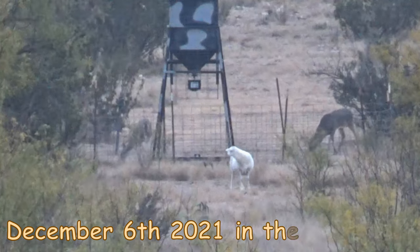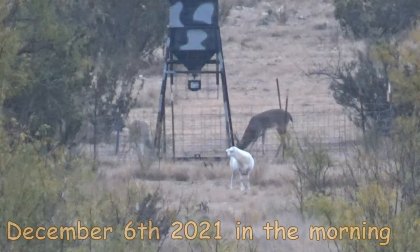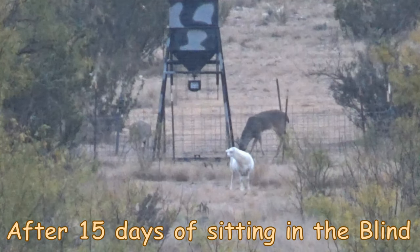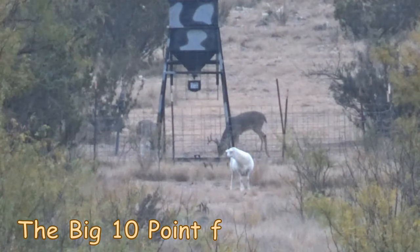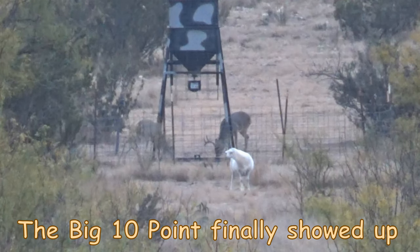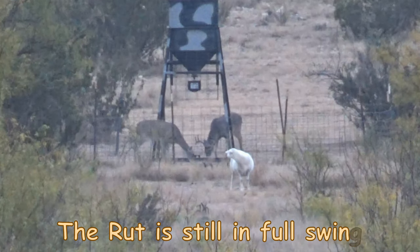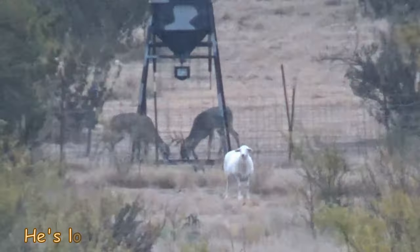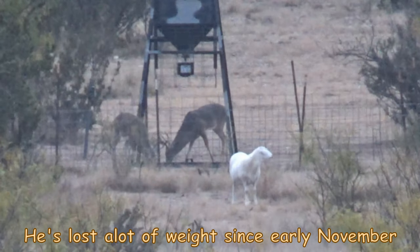Well, here we are, a little bit of fog, and guess what? He shows up. Not really surprised to see him eating. He's pretty much been starving himself through the rut, but he's still very much focused on does, and he's very wary and never really stays in one place very long.